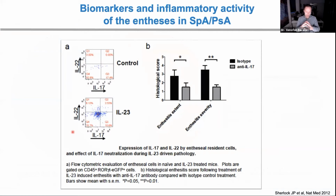Now I come back to where I came from in the beginning, and the question is, how does that work in terms of treatment? I'm pretty sure you all know this study, which was pivotal in understanding the role of IL-23, IL-17, and thereafter TNF secretion in animals with psoriasis or psoriatic arthritis.